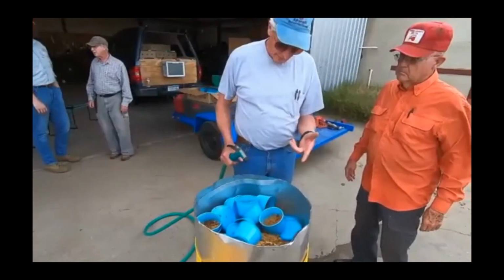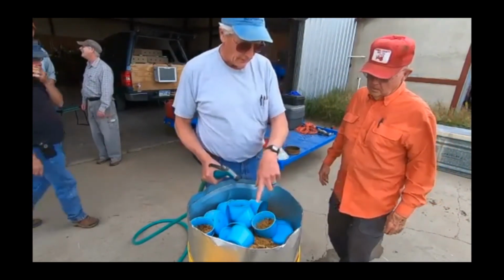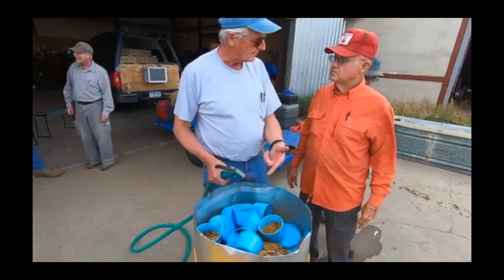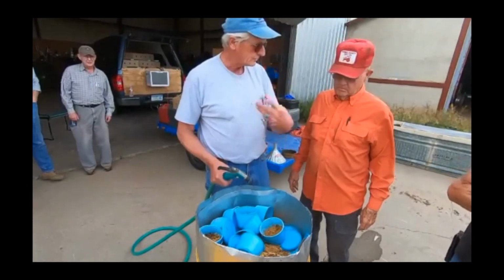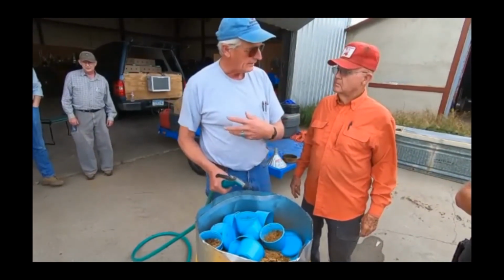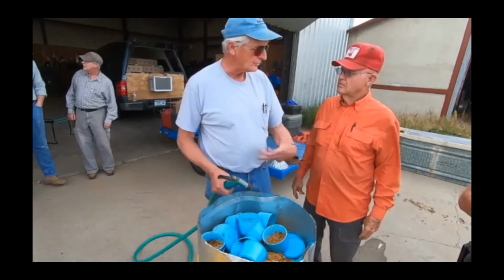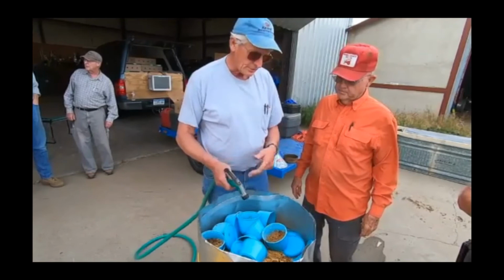So the small infected nematode goes internal into the insect. They release a bacteria that they take with them. The bacteria actually kills the insect, dissolves its innards, and then the nematode, which only has sucking mouthparts, just sucks up all the nutrients and reproduces. And so it's a special relationship.